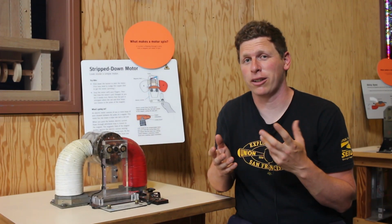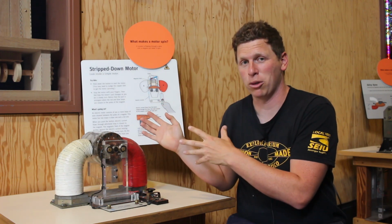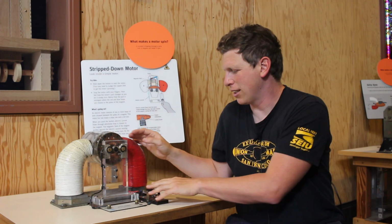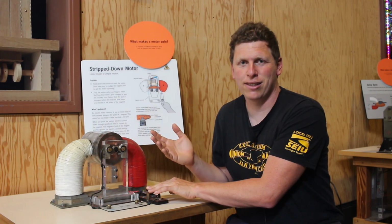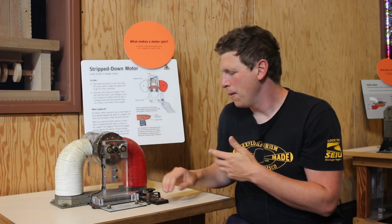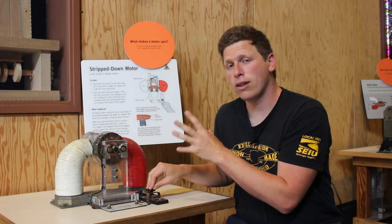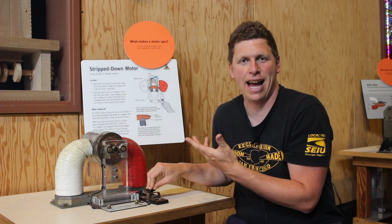So one of the exhibits that we were looking at in the electricity section was this one, a stripped down motor. The idea of this exhibit is that with the push of a button, you could look at some of the basic elements of how a motor runs. Put some coils together, some magnets.